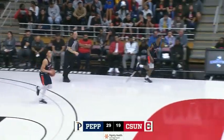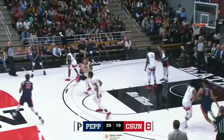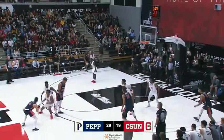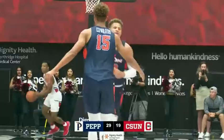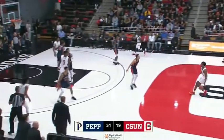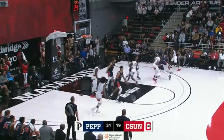Jade Smith, Colby Ross, Kessler Edwards on the floor with Cameron Edwards and Keith Smith. So 2 Smiths and 2 Edwards on the floor for Pepperdine. Here's Ross with possession. Ross in front, moving to the left side, underneath. Great play run for Cameron Edwards. Yeah, that time they thought he was going to go out to the three-point line, and he slipped underneath and had an easy layup. That's how you make the adjustments. 31-19, Pepperdine by 12, under 5 to play in the first half.